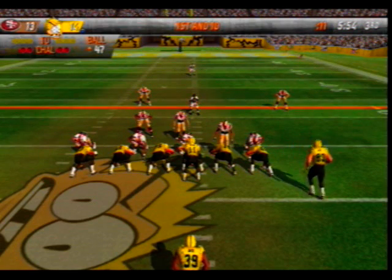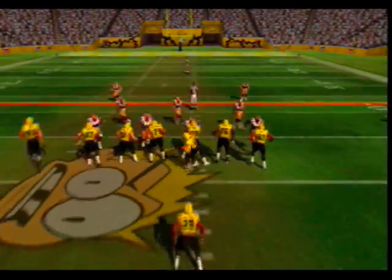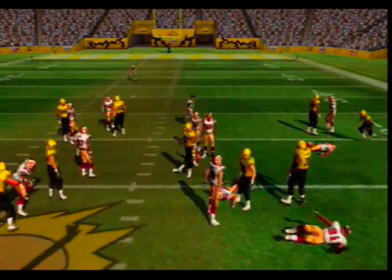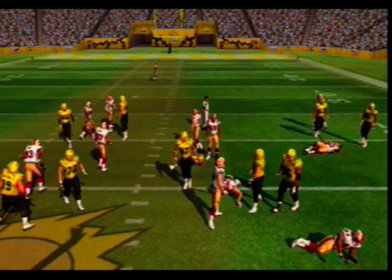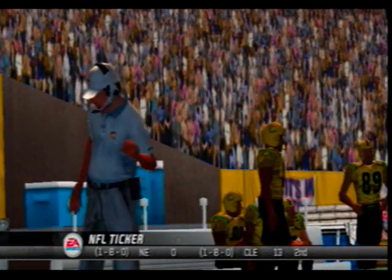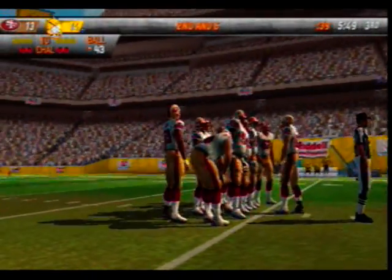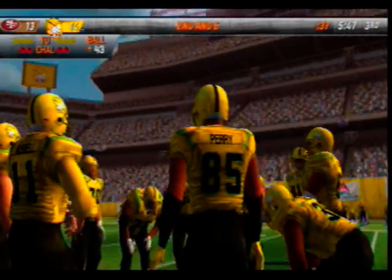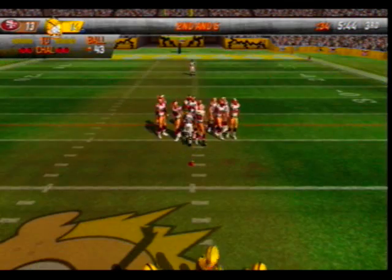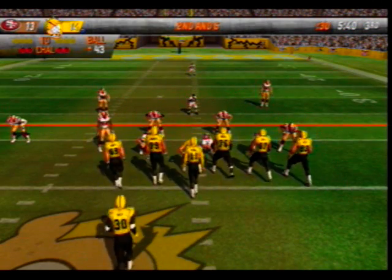The 49ers line up in a 4-3. Hand it off to the back. Moore comes up to make the play at the 43-yard line. Sykes rumbles forward for a gain of 4. Second and 6. Ball on the 43-yard line.